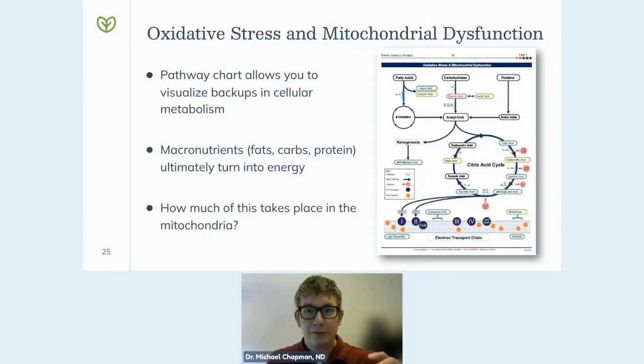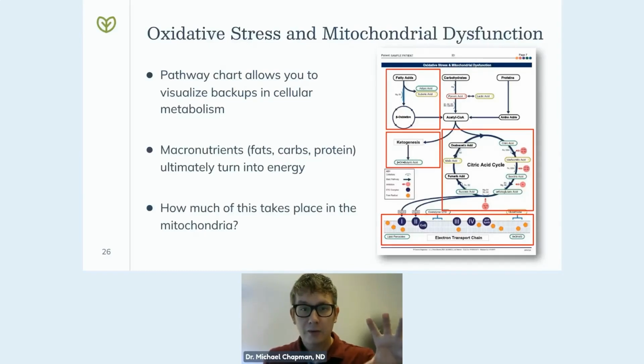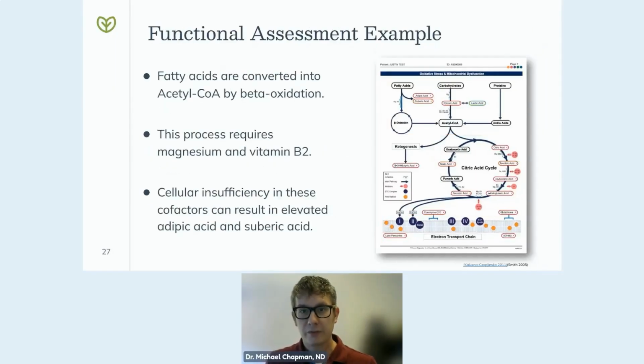And really what we're doing here, if you take a close look, is we're saying, hey, not only does the mitochondria, all of these sections within energy production take place inside the mitochondria. You have ketogenesis, you have this Krebs cycle, you have the electron transport chain. They're all critical. And if there's issues that we see there, then it's going to demonstrate to the provider, hey, we're seeing some evidence of mitochondrial dysfunction.